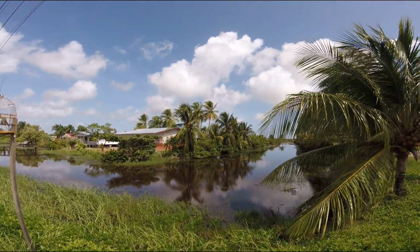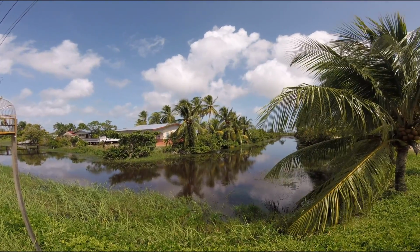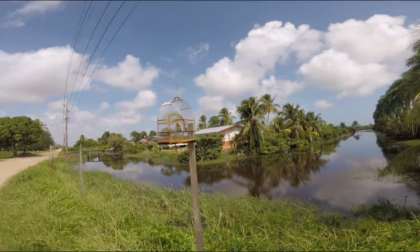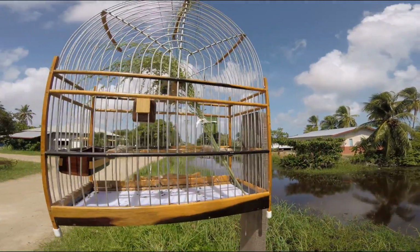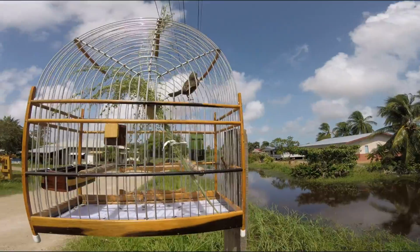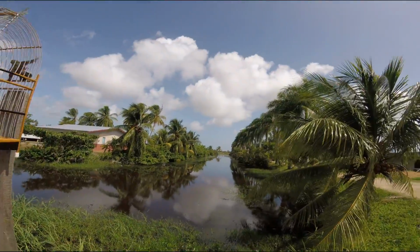10:36 a.m. We're here in the village of Werk, which is not far from Paramaribo, but is only accessible by water. And this is one of the tiny little songbirds that is a national hobby for men to keep, and they will have competitions for the best singers. Kind of a unique pastime of Suriname.